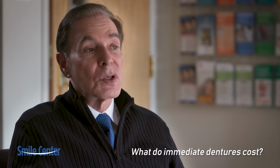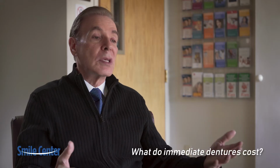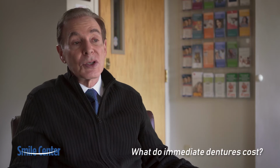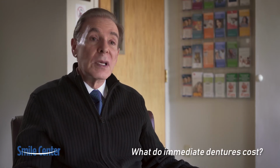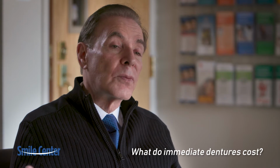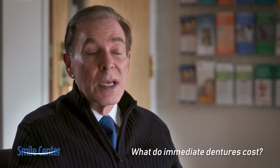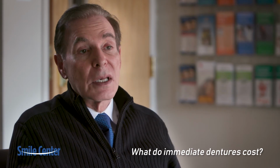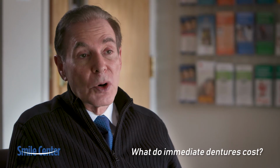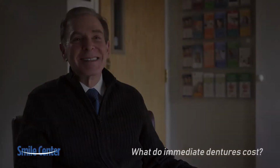And so often there are so many other things that affect it. It's not, for example, with the immediate denture, just the cost of the immediate denture. That's usually a small part of the fee, because there's all of the preparation and the surgical procedures that are done that usually comprise the bulk of it. So it really does take a complete analysis and workup to determine what a particular person's individual needs are.